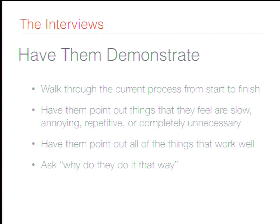Bonus points. When you do this, you see the solution that you have to be better than. You know you have to be better than this thing they have now, and it gives you a target. But more importantly, as they walk you through everything, it's a great opportunity for them to show you all the pain points, for you to basically see it firsthand, the things that take them a long time, the things that are repetitive. These are all opportunities to make their next solution even better.